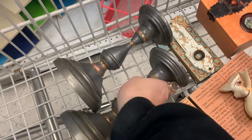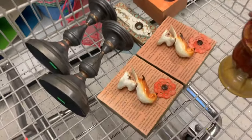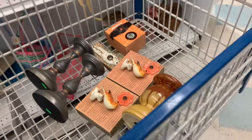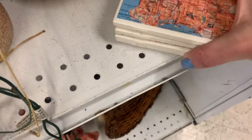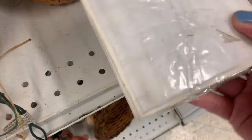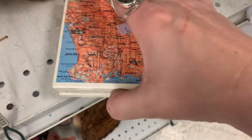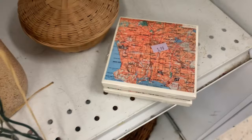We got that gray tone going on with a little bit of warmth from that coppery gold kind of stuff that's on it. I like these. These were a little messy. I debated getting them though. I thought somebody would like that. It's just coasters with maps, $1.99 a pack.